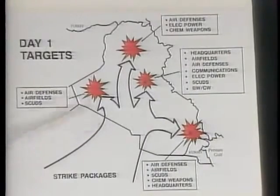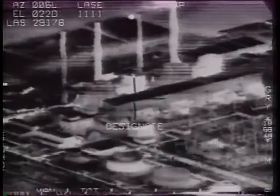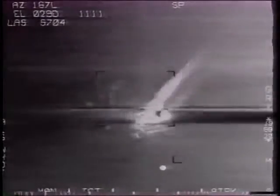We attacked all of the strategic targets that I've spoken of: the electrical power, communications, air defenses, and so forth. Our goal was to put them into shock and destroy their ability to defend their homeland. We were able to do that by having massive attacks across the full spectrum of targets, primarily command and control and his air forces, and also the surface-to-air missiles.